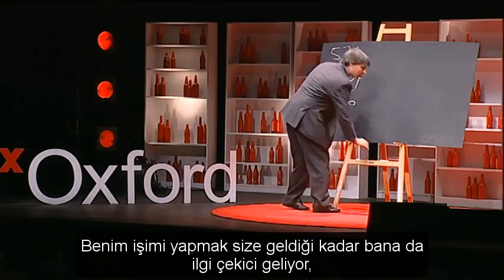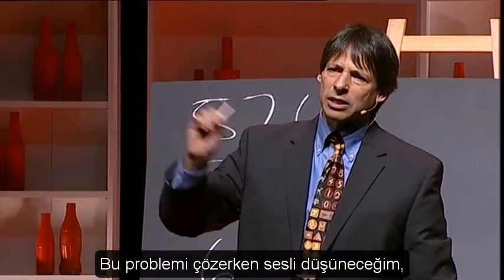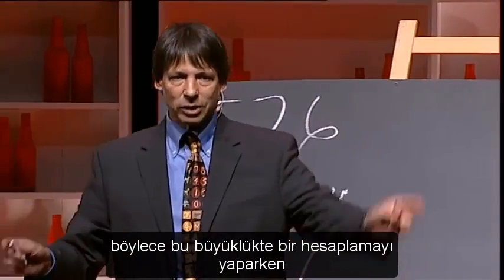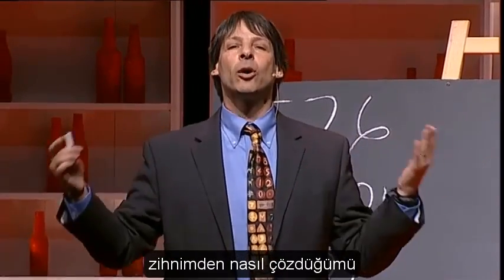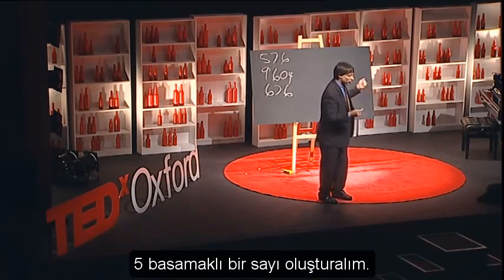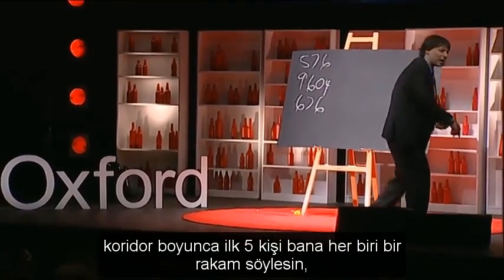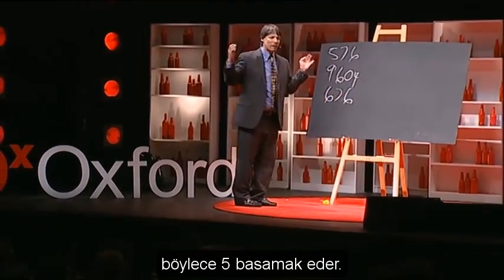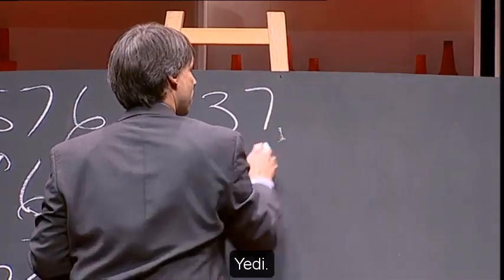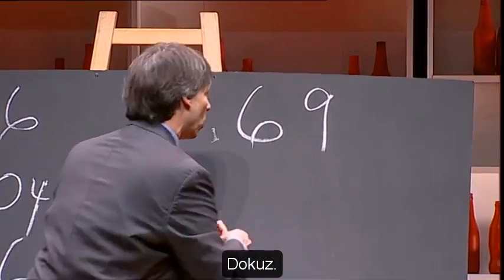But to make my job more interesting for you as well as for me, I'm going to do this last problem thinking out loud. So you can actually, honestly hear what's going on in my mind while I do a calculation of this size. Let's create a 5-digit number. How about why don't we just go up this aisle? The first 5 people along the aisle, each give me a single digit. That will be my 5-digit number. 3. 7. 6. 9. 1.